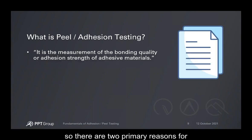So there are two primary reasons for performing a peeling test. The first, distinguishing between acceptable and unacceptable criteria by determining the adhesive strength range which is acceptable for a consumer or for the purpose of the adhesive. So in other words, before any production efforts begin, you should really determine the standard for what are good and what are bad peel testing values. These are also known as pass-fail criteria.